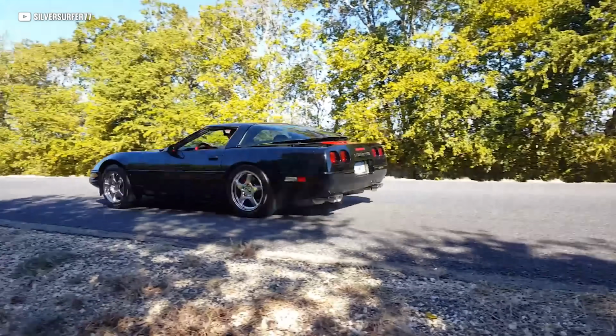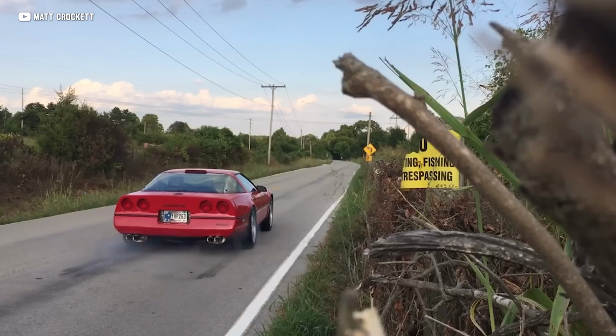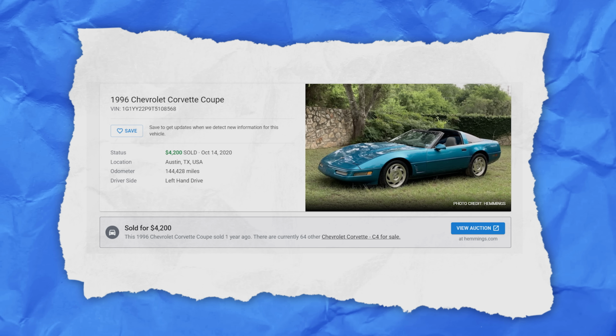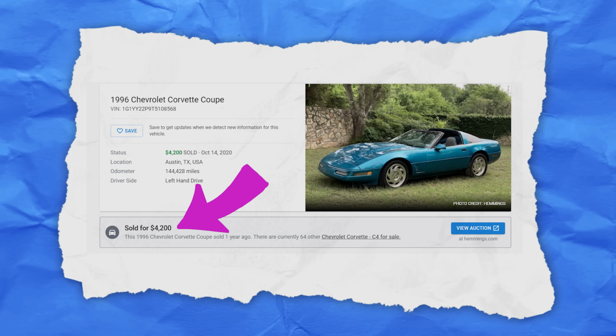When the C4 launched, GM claimed that it would be able to out-corner any European sports car at the time. That claim might not have been entirely true. It's not true. But who cares when you can now pick one up for right around $6,000 US.